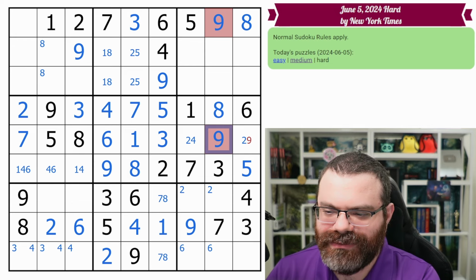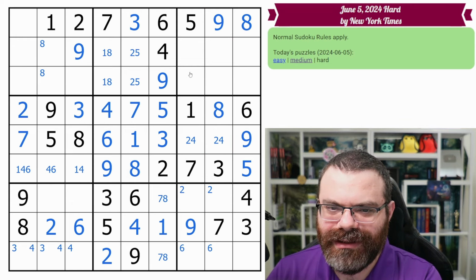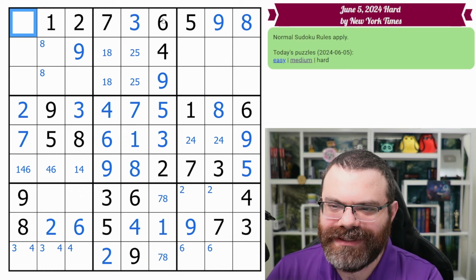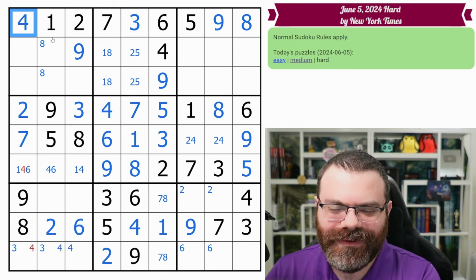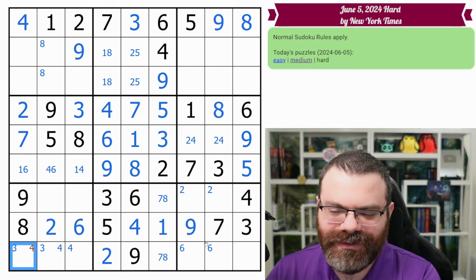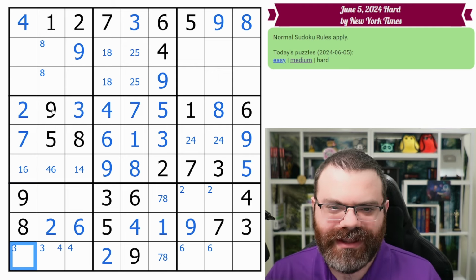This can't be 9. Ooh, not changing modes properly. This can't be 9, so that's a 9. Sorry, I am a little tired today, and it's affecting my motor skills, apparently. So this is the 4 for the row. I have no idea if it's affecting my solve. You never know, when you're tired enough, you don't know that you're not thinking well.